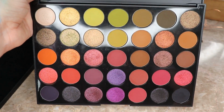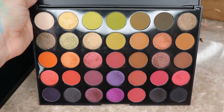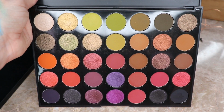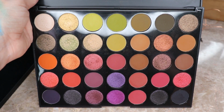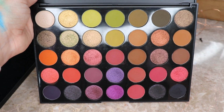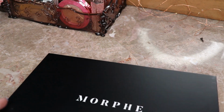This is a beautiful palette. I had the 35F Frosted, and I depotted that. I only kept a few shades. And I had the 35 Taupe, and I depotted that, and I kept a few shades. So, I love the green shades in that palette.